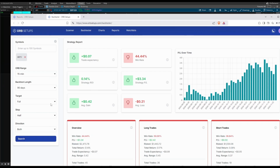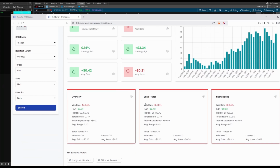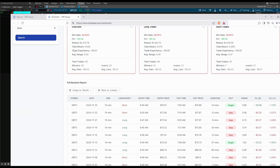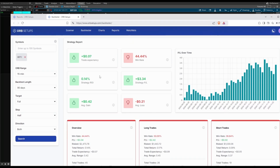We expand this same idea now to the 15-minute range, and here we can see that the longs are smack dab at that 50% mark, but in both cases our P&L still continues to be positive, and look at this P&L over time. So that tells us what GBTC's performance has been in that 5 and 15 minute over the past 90 days, excuse me.